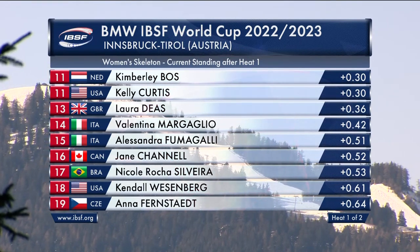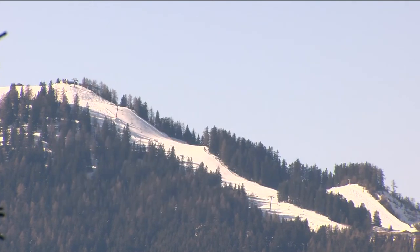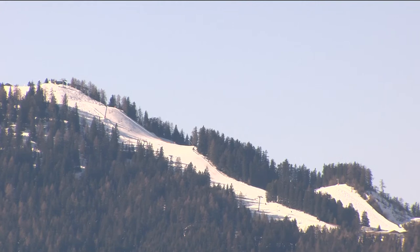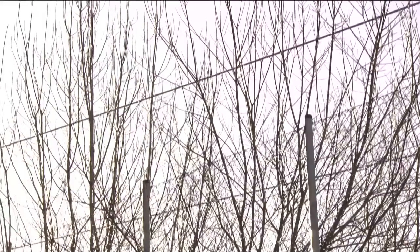Definitely. It's going to be an exciting second heat. We're going to see a lot of leapfrogging, a lot of movement, some cleaning up from people like Kim Boss, who had a bit of a shocker. So the biggest gaps in the field are smaller than the blink of a human eye.